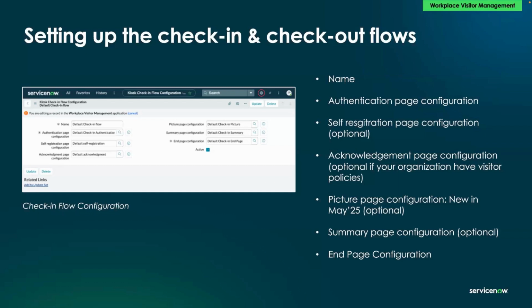You'll then have the acknowledgement page. So this is really the page linked to the policies. So again, totally optional. Do you want to have your visitors complete policies, sign policies before they are able to check in? This is up to you to have available or not.